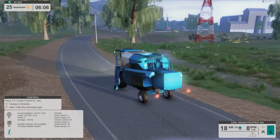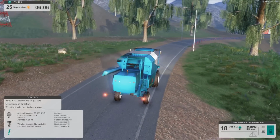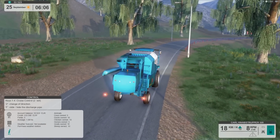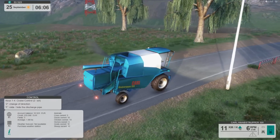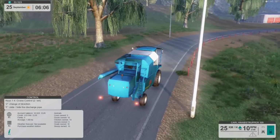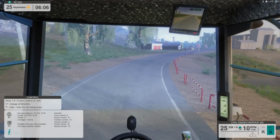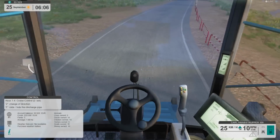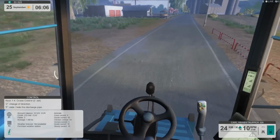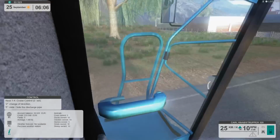Can it go 30 kilometers an hour? No. 18's top speed here. So might as well set it at 2 because that's also top speed. Oh no! Oh, it really is. Your top speed is relative to the instrument, so 24 kilometers an hour is our top speed, which seems about right. That's the same as they are in the farm sim.